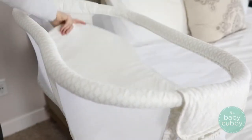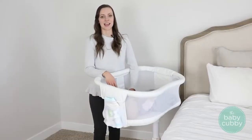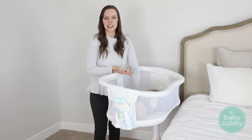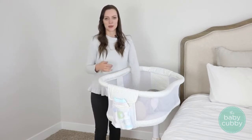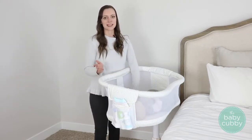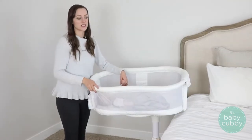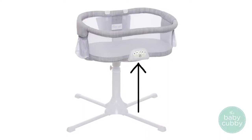The fitted sheet is the only part of the Halo Bassinest that is machine washable, which is nice, but kind of unfortunate. We wish other parts were machine washable because we know babies are messy and it's just easier that way. So the Lux series features a soothing center, which is an additional accessory that fits right onto the front of the Bassinest.